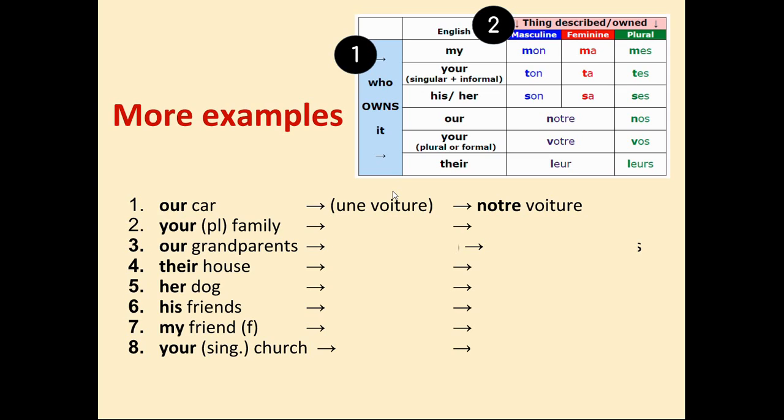So, number 2, your plural family. So, step number 1, who owns it? Your plural, so it's going to come here, so this line here. Again, just like with our, I only have one option for masculine and feminine, and then one option for plural. So I need to decide, is there only one of something, or is there many of the thing? Family, even though there's many people in it, the word itself, there's only one family. It's not families, it's family. So I know I'll be using votre.